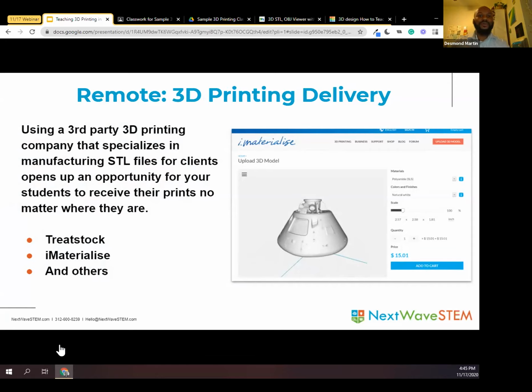For our students who may be remote and have no chance of getting access to the 3D printer, this can make all the difference. To know that their STL can be uploaded to a site directly from Tinkercad and then produced and shipped back to them. This allows us to close that loop where there's a missing cycle. This allows them to get that 3D printed object and test it. This allows them to actually define those settings just as we had in our slicer and make sure that our object is in high fidelity and at a relatively low price. Sites like TreatStock, iMaterialise, and many, many more are really useful to make that happen.